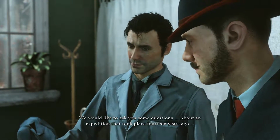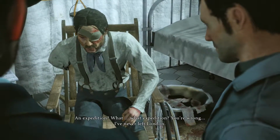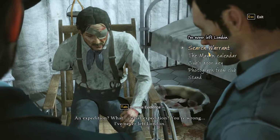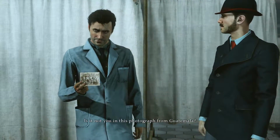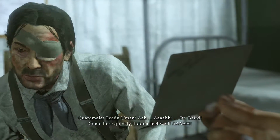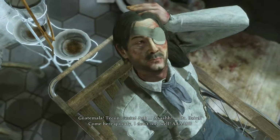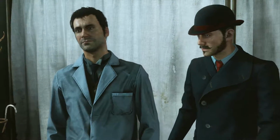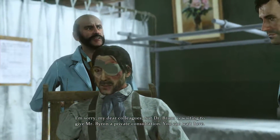Excellent. Expedition time. We would like to ask you some questions about an expedition that took place 14 years ago. An expedition? What? What expedition? You're wrong. I've never left London. Well, actually, I have a photograph. Is it not you in this photograph from Guatemala? Guatemala? Tecuna man! Dr. Baird! Come here quickly, I don't feel well! Oh, shit. What on earth is going on? Please, calm down. He just freaked out. My dear colleagues, Dr. Blunt is waiting to give Mr. Byron a private consultation. You can wait here.